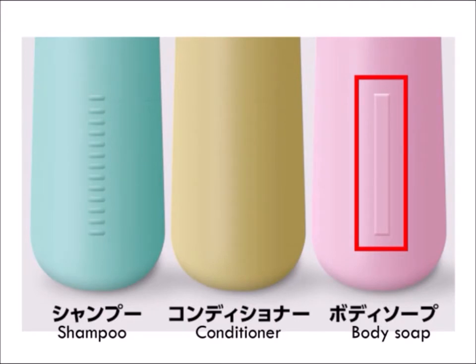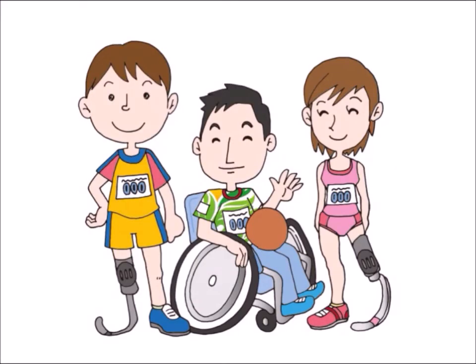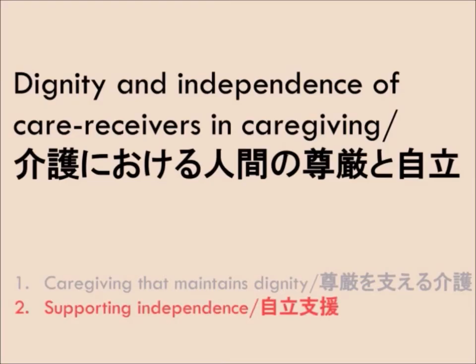This is also for visually handicapped people. They can distinguish which one is shampoo and body soap by touching the surface. This is a toilet for physically handicapped persons. The space is large. There are many assistive devices to play sports. Both handicapped and non-handicapped people can enjoy playing sports.